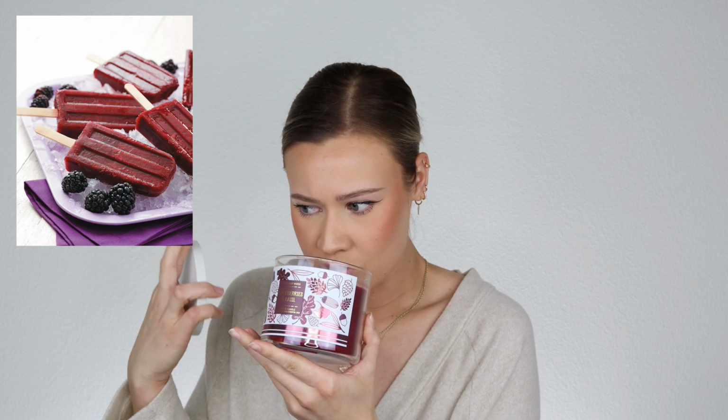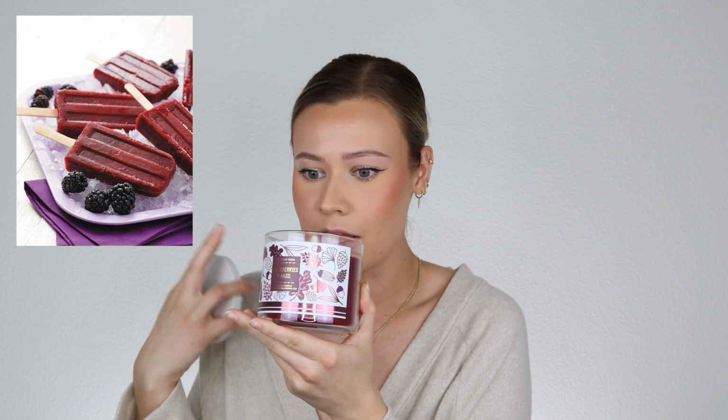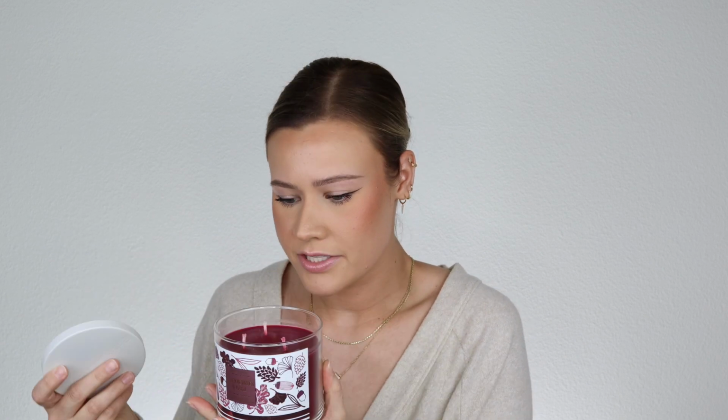It definitely smells refreshing, very realistic berries. It smells like a blackberry puree, and then it definitely has this freshness to it. It doesn't smell green per se, but it has that sort of fresh green quality a little bit, but I don't get quote unquote basil.